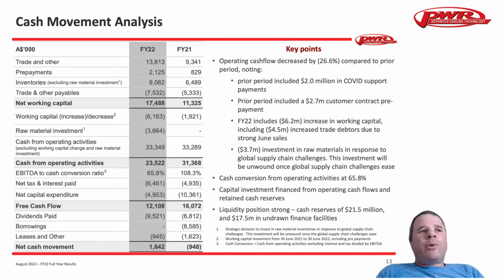Now, if we take into account changes in working capital and raw material investments, cash flows from operating activities have not changed all that much from last year. Last year, they were $33.3 million. This year, $33.3 million. So that is a slight concern in my opinion. And free cash flow has dropped from $16.1 million to $12.1 million. And there has been a significant drop in capital expenditure from $10.4 million to $4.9 million.